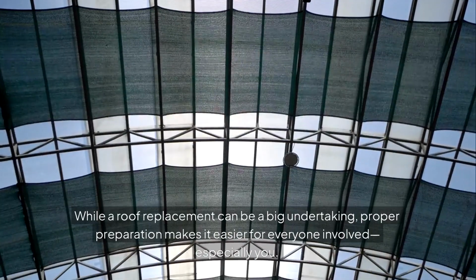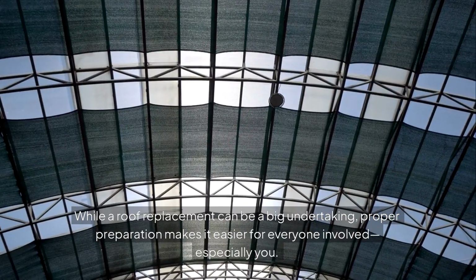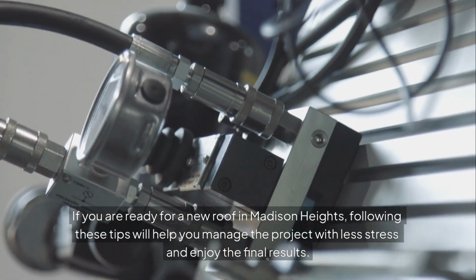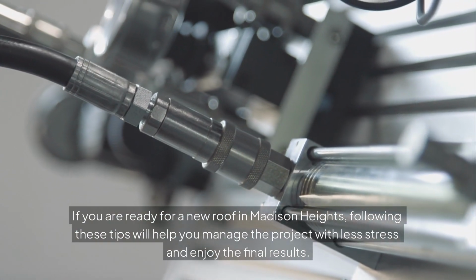While a roof replacement can be a big undertaking, proper preparation makes it easier for everyone involved, especially you. If you are ready for a new roof in Madison Heights, following these tips will help you manage the project with less stress and enjoy the final results.